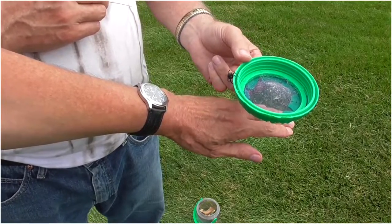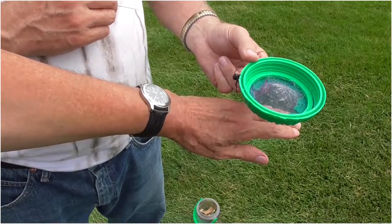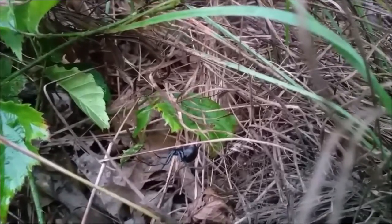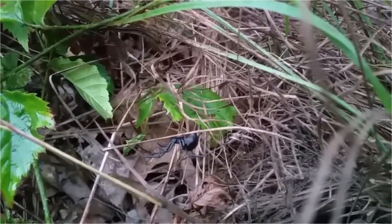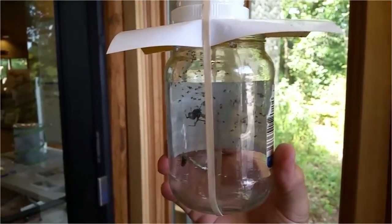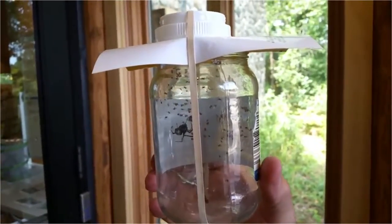I know it strikes the fear in your heart because it is the most venomous spider in North America. Black widow. Moving her legs. Bob and his black widow and the babies.